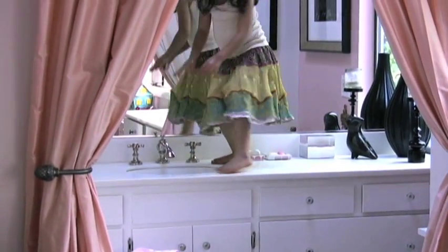We kept as much of the original tile and finishes as we possibly could.